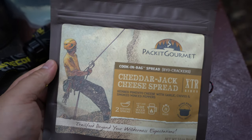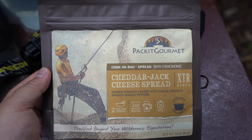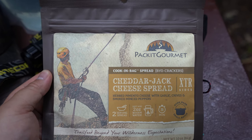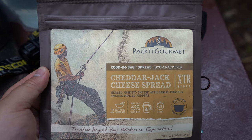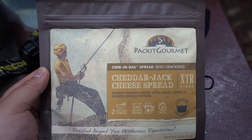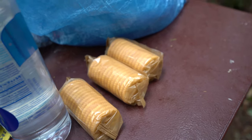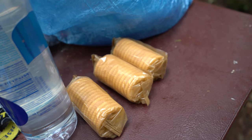Okay, guys, I'm going to get my pre-dinner appetizer started, at the very least rehydrating. Takes about an hour, I find, to rehydrate this. Yeah, Packit Gourmet Cheddar Jack Cheese Spread. And it says bring your own crackers. And look what we have there. Probably a little overkill, I don't know. I just threw an extra roll in there.